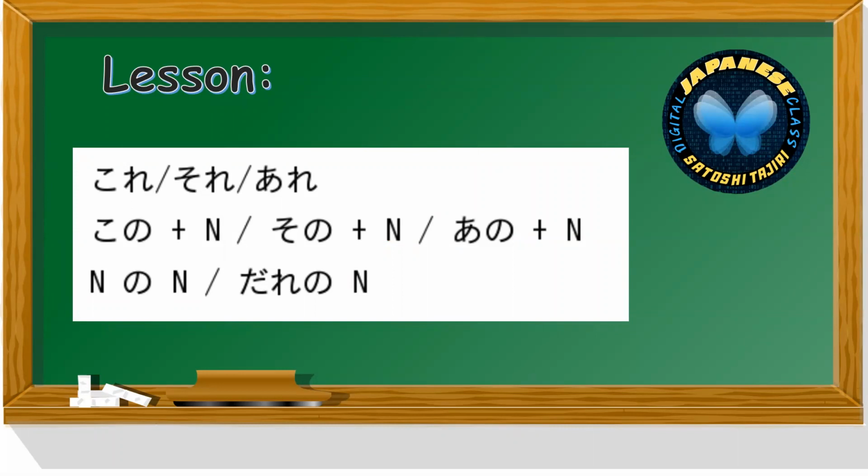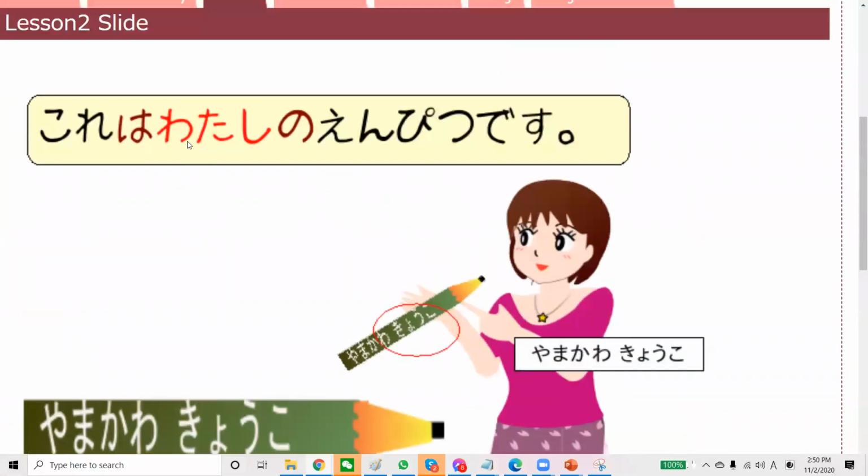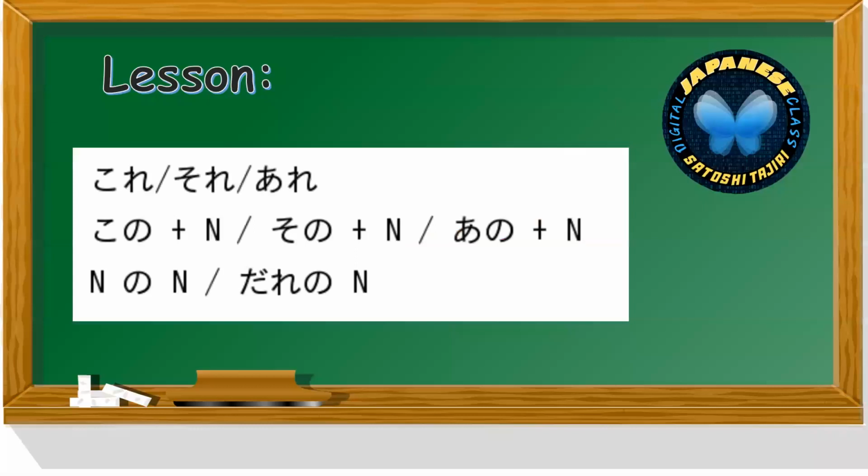Or you want to say that it actually belongs to you, okay? Let's say this pencil belongs to you because you are Yamagawa Kyoko. How will you say, this pencil belongs to me? 私の鉛筆です。 はい、よくできました。 So we are using now これは私の鉛筆です。 Okay? So that's a function of our の and so on.